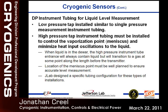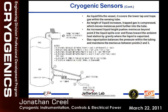And so you'll run these tubes out and connect it to a differential pressure transmitter. But it's real critical how the bottom tube runs. And you have to pay, like I said, a lot of attention to that. And so one of the methods that we in our group have come up with to deal with this over the years is basically this.